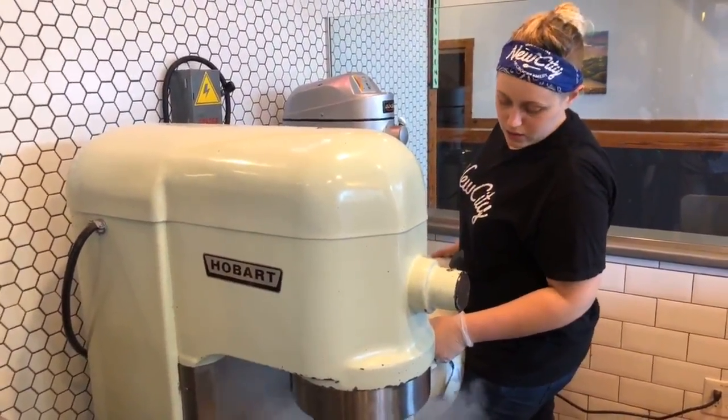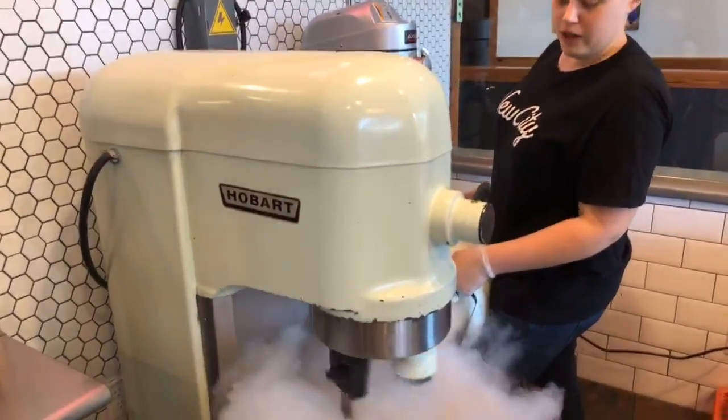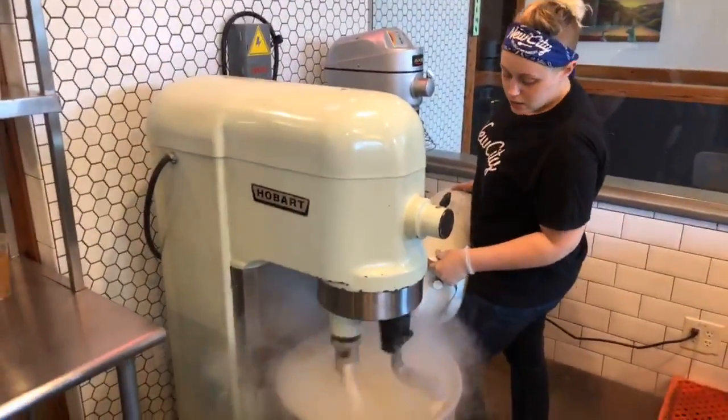Oh, I see. So is there any flavor in the ice cream right now? This is just our classic vanilla base. We've steeped vanilla beans in it for 3 days. Wow.